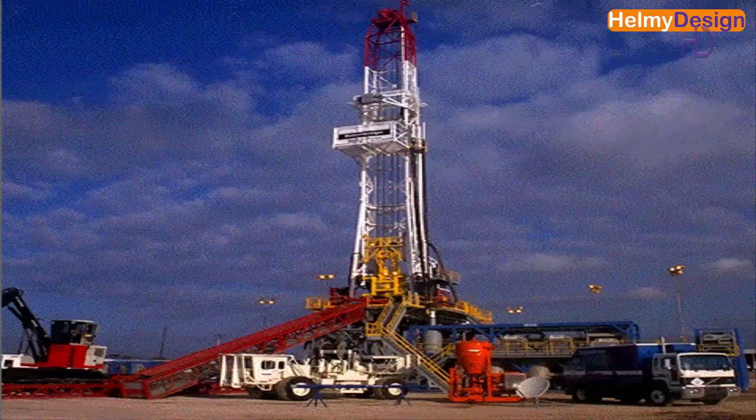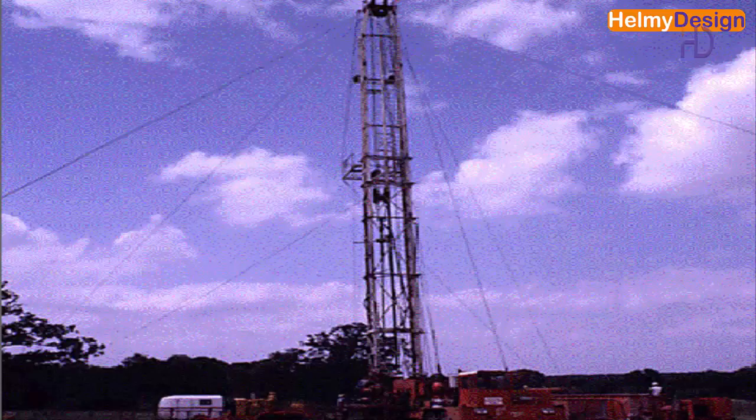Big rigs drill very deep holes, 20,000 feet, 7,000 meters or more. Small rigs may only drill to a few thousand feet or meters.